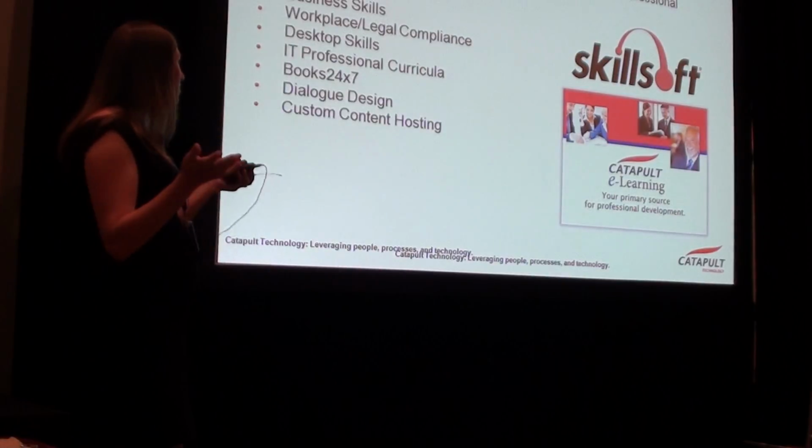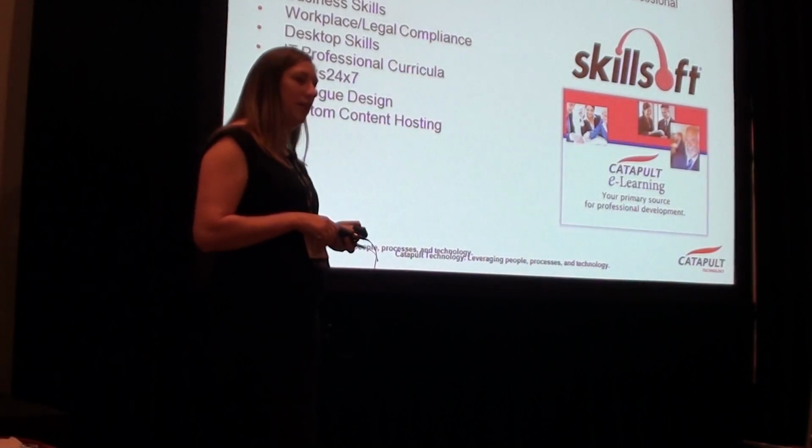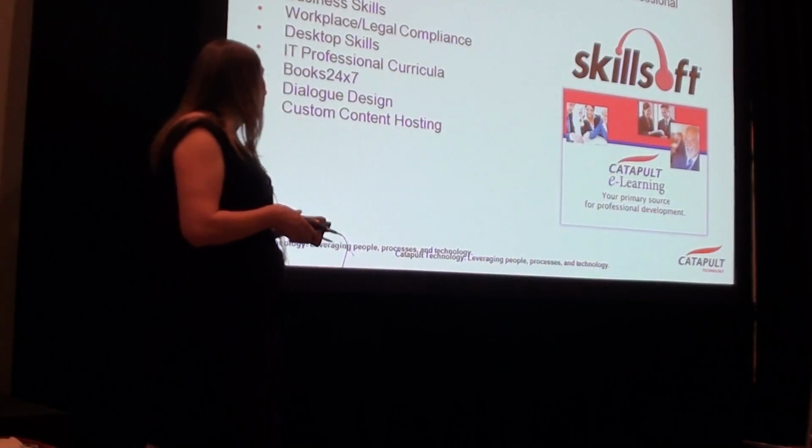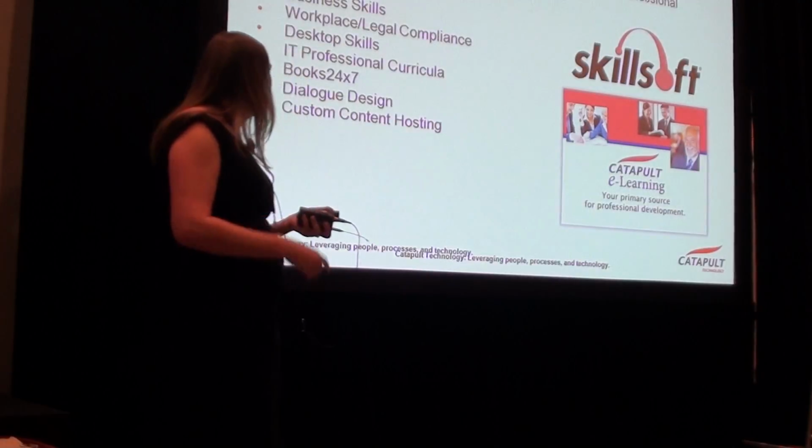We decided to go with Skillsoft in July of 2008. We went ahead and purchased a 3-year license for everyone in the company, including all of the major categories in the catalog.